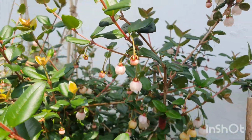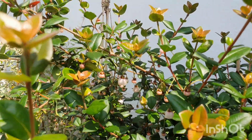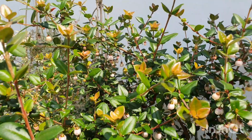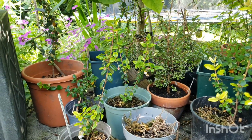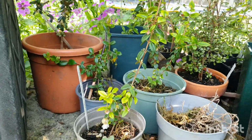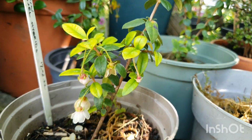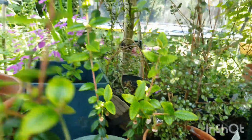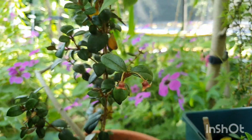So I'll just quickly take you over to another part of the garden where I'm now keeping my collection of cuttings and smaller Chilean guavas or myrtles. So this is my little collection of small cuttings, and they're actually all, I think, just over a year old now, and so they're pushing out lots of flowers as well. I've actually put them in a very shaded spot. This one's already flowered and now the fruits are starting to come.